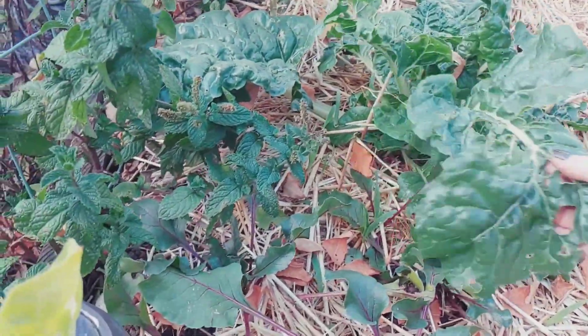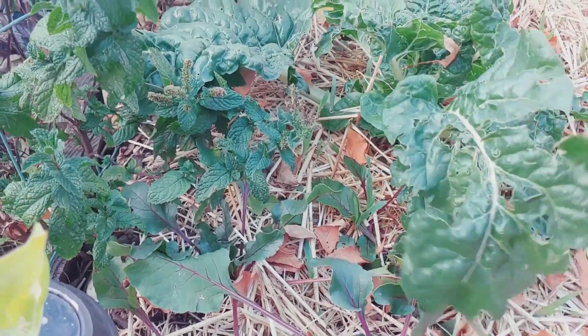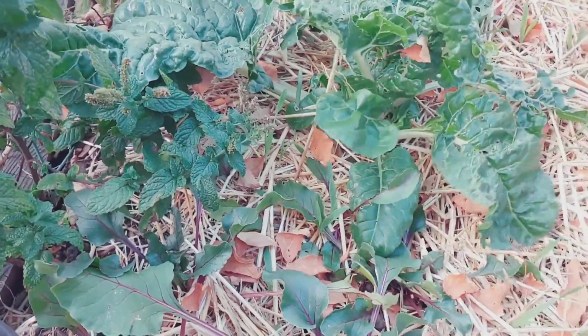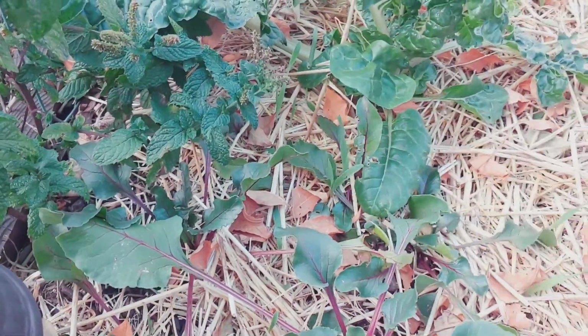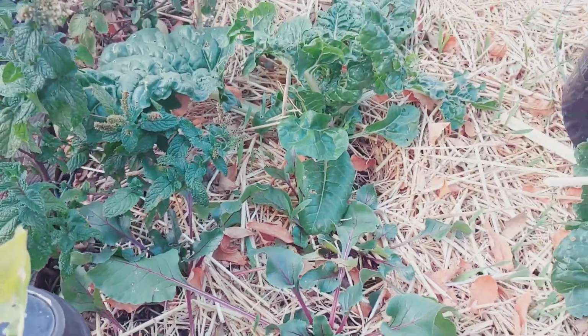Very pest-riddled chard plant. I have fully neglected this guy. I've just left him to be. So we will clean up the leaves from the bottom so we can get a clear idea where the root system is, dig him up, and move him into one of the other beds.